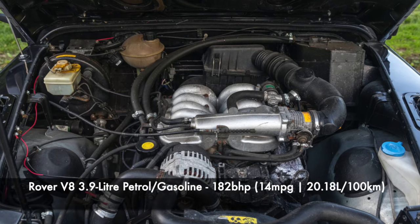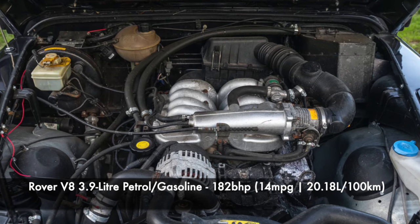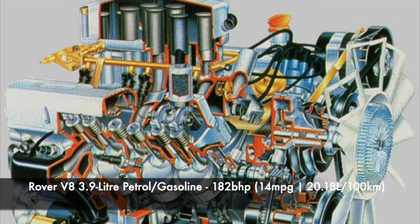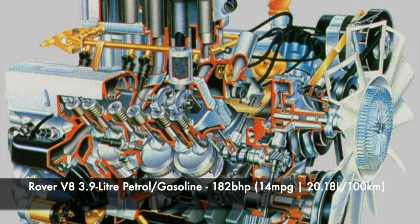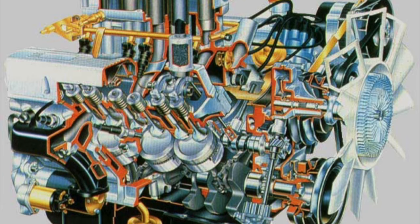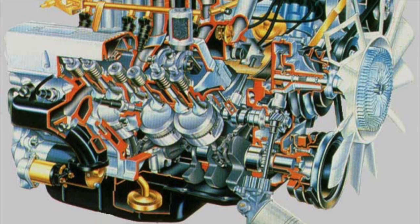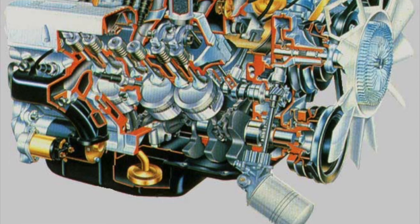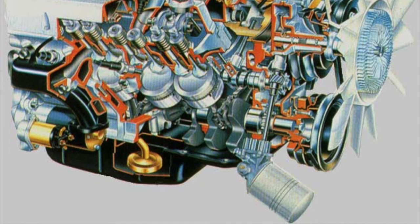The 3.9 litre Rover V8 produces 182 brake horsepower with circa 14 miles per gallon or 20.18 litres per 100 kilometres, and was well understood in this age Defender. The motors are fairly robust. Engines that haven't been serviced on schedule or have a patchy record of maintenance can become problematic, with engine failures possible from worn camshafts or main bearings. Aside from that, Rover V8 owners have been known to clock up over 250,000 miles and generally consider the rest of the vehicle a higher concern than the motor.